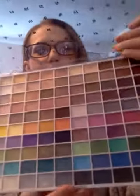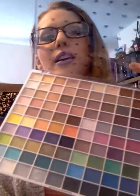And I was so excited because I wanted a big palette like this forever. And it's perfect. And this is e.l.f., if I didn't already say that. It's got neutral colors and bright colors and matte colors and shimmery colors and colors that are loaded with glitter, and I love it. It's perfect, and I want to get another one.